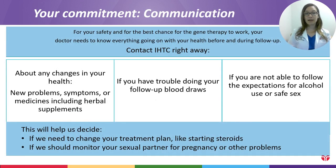And as always, as an IHTC patient, it's very important for you to communicate with us, especially after you have gene therapy. So this is not only for your safety, but this is also to help increase the chances that the gene therapy treatment is actually going to work for you, because the way that you're managed after your infusion can really make or break your success. So in order for us to do this, we're going to need to know everything that's going on with your health, both before your infusion and in the follow-up period.